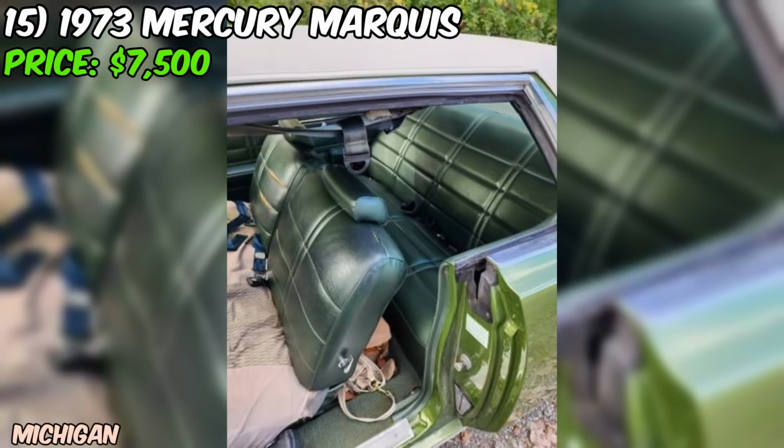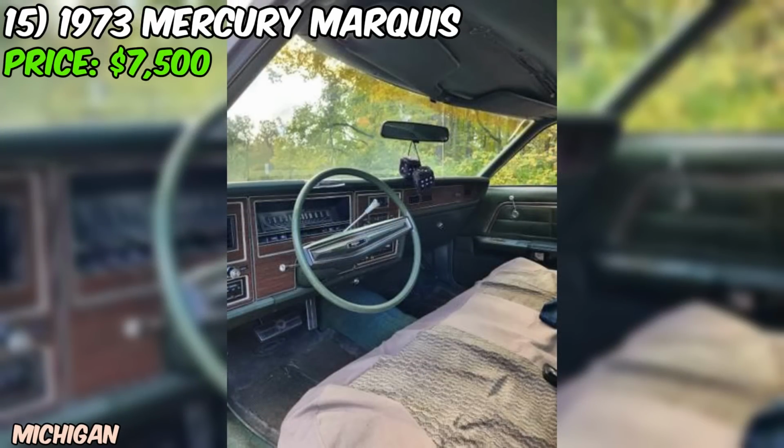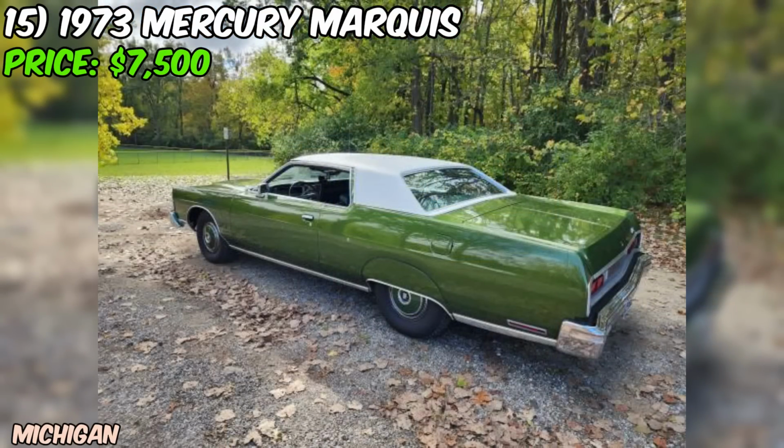At just $7,500, this 1973 Mercury Marquis is an absolute steal. It's a classic car with a lot of character and potential, and it's been well maintained throughout its life. If you're looking for a fun weekend cruiser that's sure to turn heads, this could be the perfect car for you. If you have any questions about this Marquis, the seller encourages you to reach out via email. They seem like they're happy to answer any questions you might have and provide more information about the car.